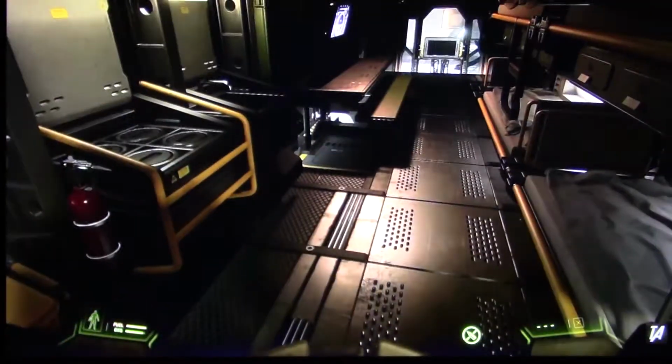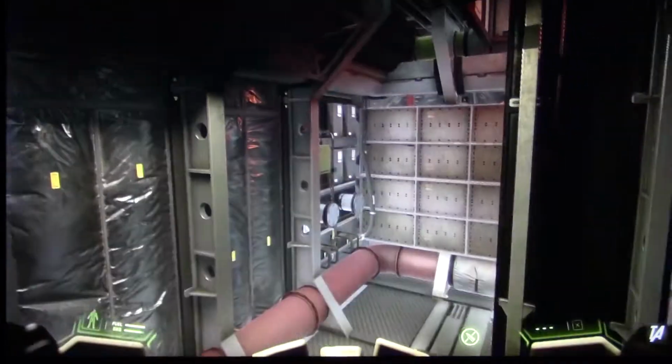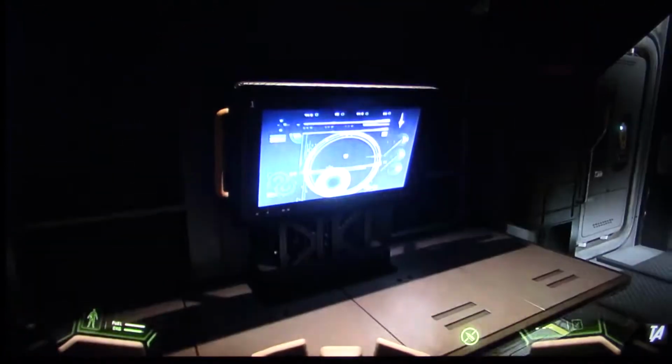Perfectly adequate. I haven't seen a ship with a bath yet, have you? I was thinking about that. Some nice piping coming around here. Very industrial sort of look, isn't it? This is your dinner table, I think. That's all you get in there. Get a couple of people in there, can you?